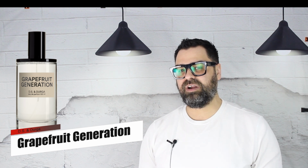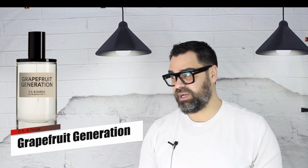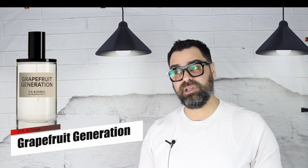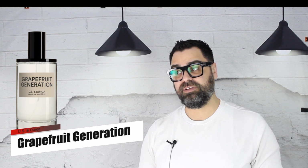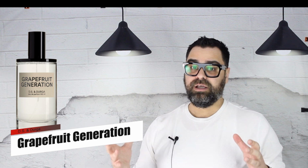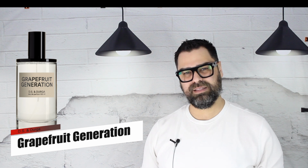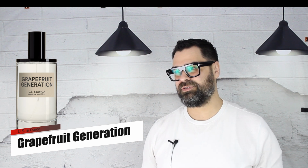At the end of the day, Grapefruit Generation is a, dare I say, a great grapefruit scent. Very much one-dimensional. This is what I came to expect from the release. It isn't the most interesting of the brand. I could definitely tell you at least 5 or 6 that are more interesting, but I'm sure, like me, all of you are gonna come out and kind of expect that. This is not something that is going to be super daring.